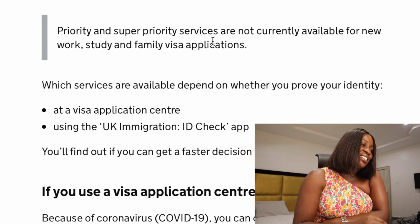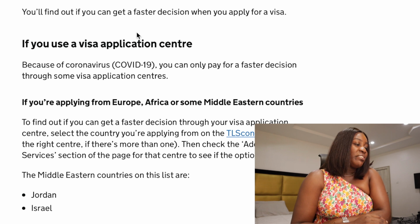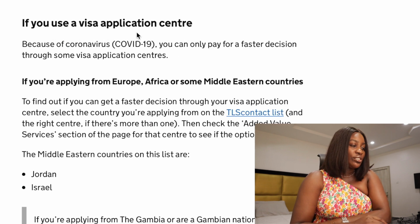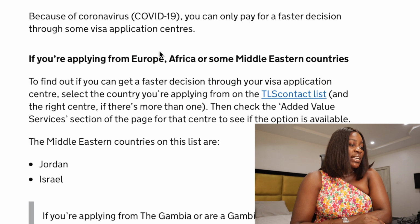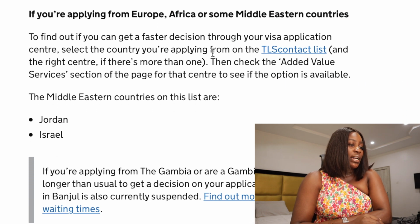Priority and super priority services are not currently available for new work, study, and family visa applications. What does that mean? You can only apply for a faster decision through some visa application centers. To find out if you can get a faster decision through your visa application center, select the country you are applying from the TLS contact list, the right center if there's more than one. Then check the added value services section of the page for the center to see if the option is available.